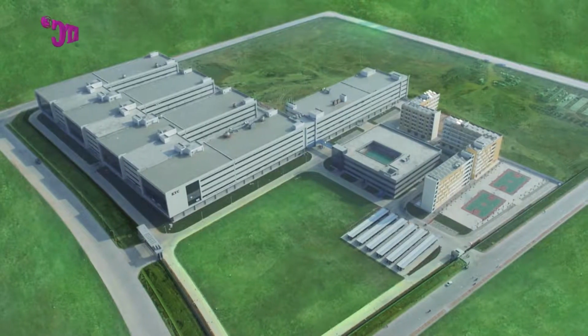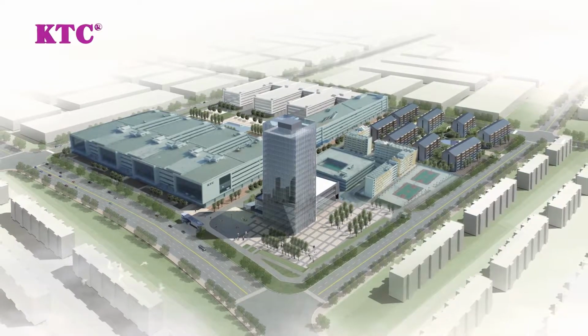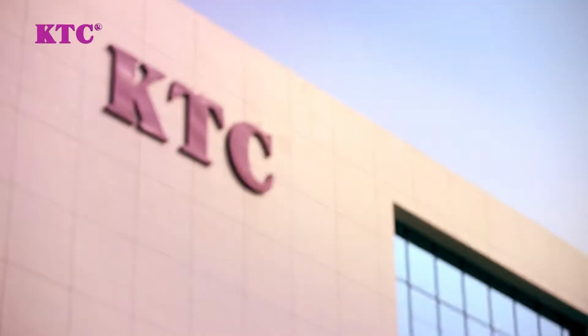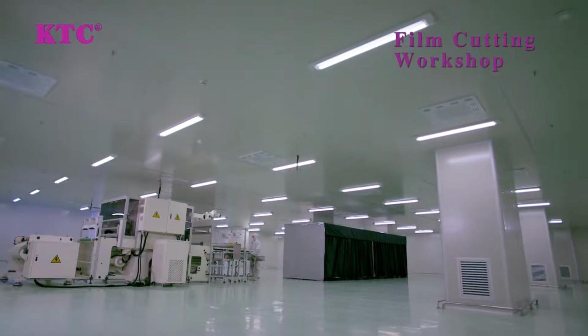In 2013, KTC Huizhou Industrial Park was put into use. Machine production capacity is over 12 million units per year, with strong productivity for better product service and more satisfaction of customers' requirements.